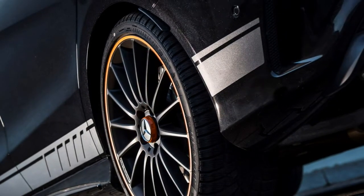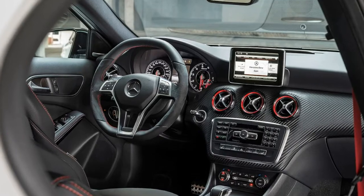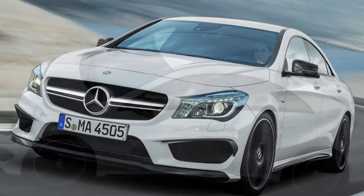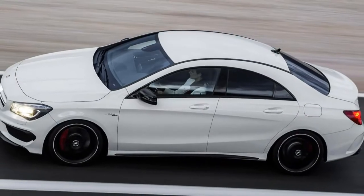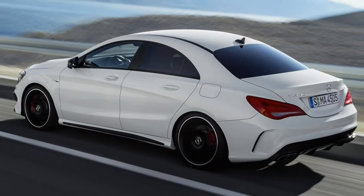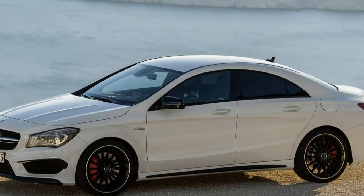The CLA-45 AMG shares much of its underpinnings with the A45 AMG, but the main differences between the two are the CLA's far larger boot and cost. The CLA is much more expensive, and comfort, since this car is far quieter and has better ride quality, which makes it better suited to longer journeys.